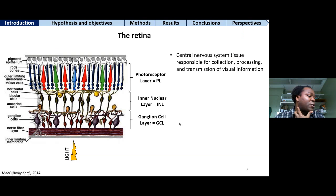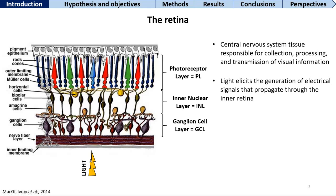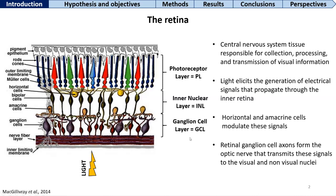The retina is part of the central nervous system that is responsible for the collection, the processing, and the transmission of visual information. When light comes into the retina, it traverses to the photoreceptors, whereby it elicits the generation of electrical signals that are propagated through the bipolar cells to the retinal ganglion cells. The horizontal and amacrine cells perform an intermediate and lateral processing of this information as it passes through. And the axons of these retinal ganglion cells form the optic nerve that transmits these signals to the visual and non-visual nuclei of the brain.